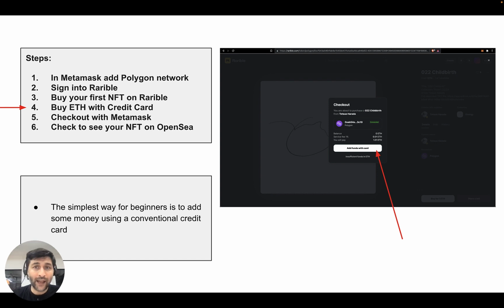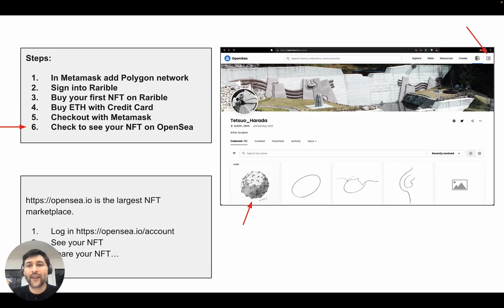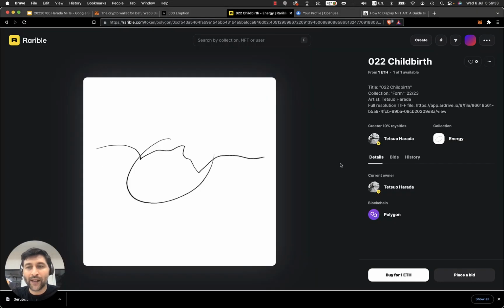You can simply add credit using a credit card. I recommend using Moonpay, and you can choose your currency. Here you will choose in the drop down, don't buy MATIC, you want to buy ETH. So you buy ETH on the MATIC network. It will take a few minutes for your credit card to go through, and then you will see it. I'm just going to show you very quickly how it's going to look.